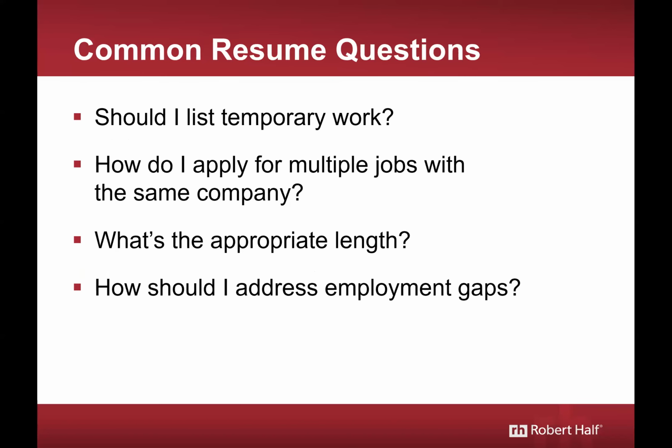So, common resume questions that we get. How do I list temporary assignments? Treat the staffing firm you work for as one employer rather than listing each assignment, and emphasize the nature of work performed rather than the duration. How do I apply for multiple jobs with the same company? If you're submitting more than one resume, even for different positions, there's a chance that some will be seen as duplicates and tossed. So your best bet is to customize a version of your resume for each opening.